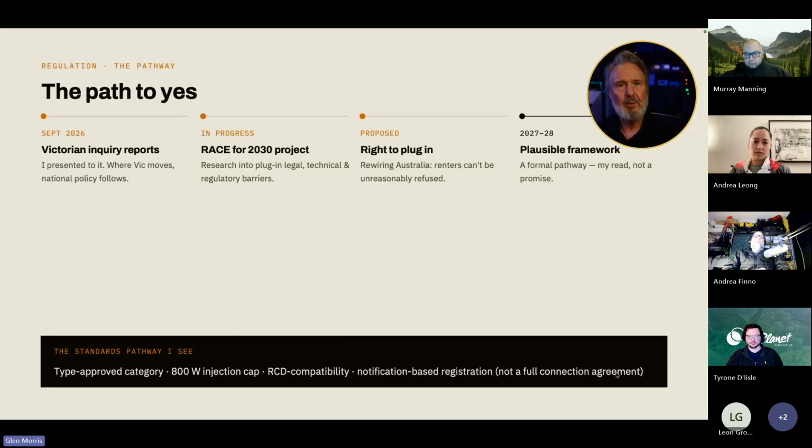There is a pathway I'm proposing to this being adopted in Australia. There's already been a Victorian inquiry into renewables for apartments. I actually presented at that inquiry, and I pushed for balcony power as one of them. And it was a group of politicians from all sides of politics, and they were very supportive. So I don't think it's going to have any issues in terms of political divisions.